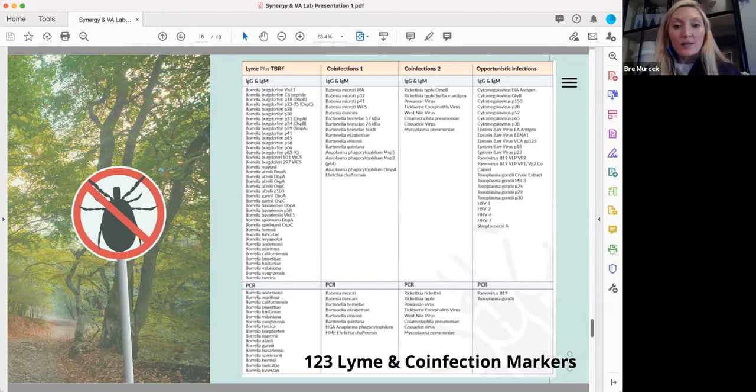So what Vibrant does is we're again using our microchip technology for this panel. And our microchip actually takes that same sensitivity from 20 to 60% all the way up to 91%. So we have a 91% chance of actually picking up a Lyme antibody or evidence of a co-infection. So it's definitely a much more sensitive test. It also has so much more that we're testing. You can see in here, we actually have 123 different markers on this panel.